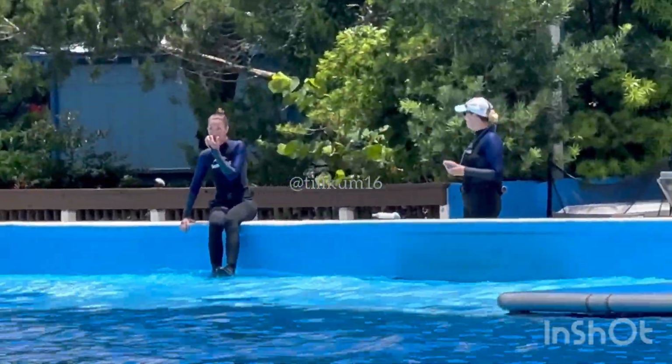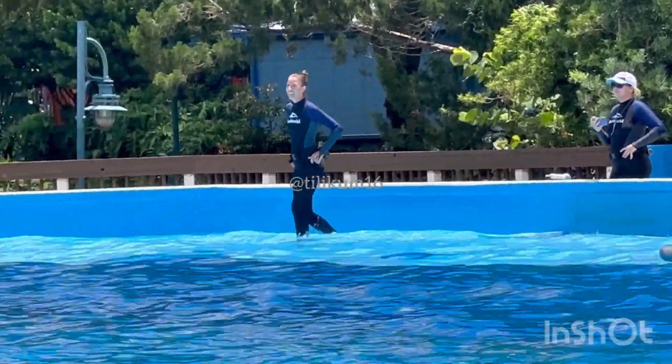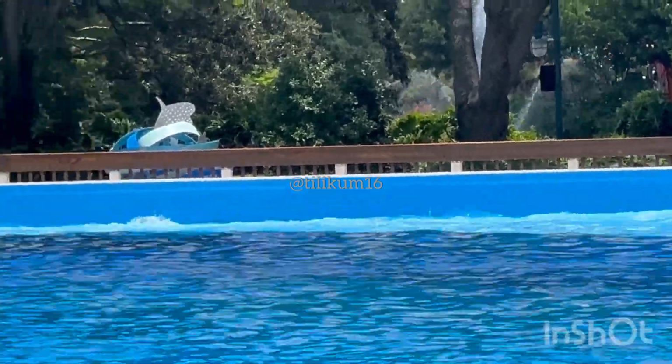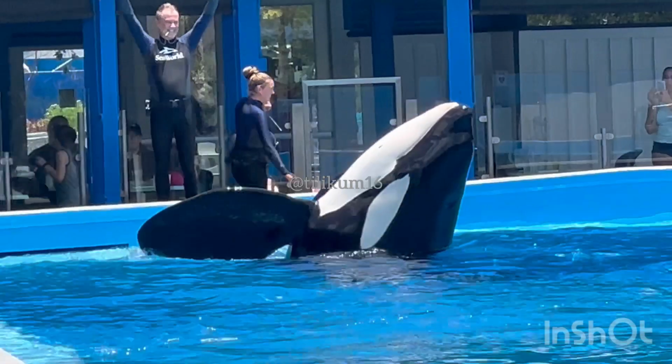Now, if you take a look across the way, that's actually our killer whale size scale. It's that silver platform that you all see. Very important that we know how much our animals weigh in order to know how much food they need every single day. So depending on who the animal is, their diet is going to differ.